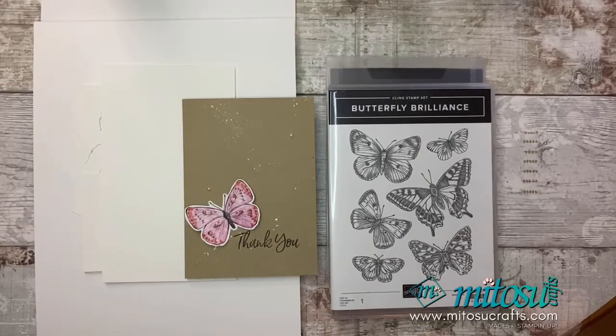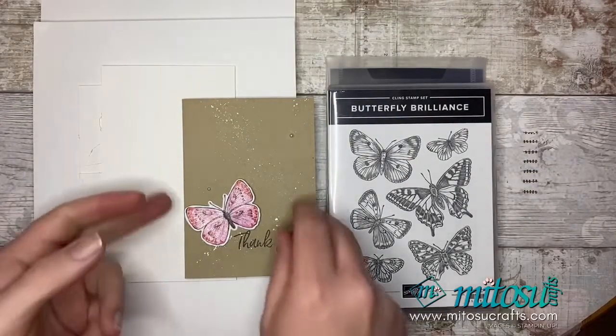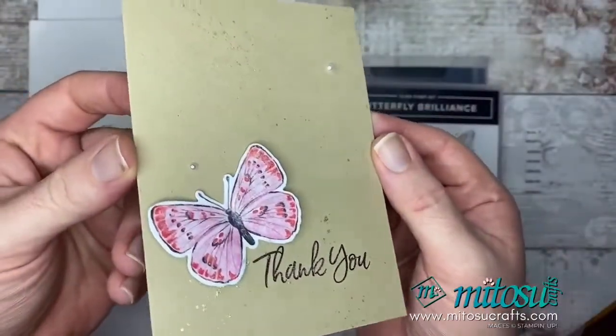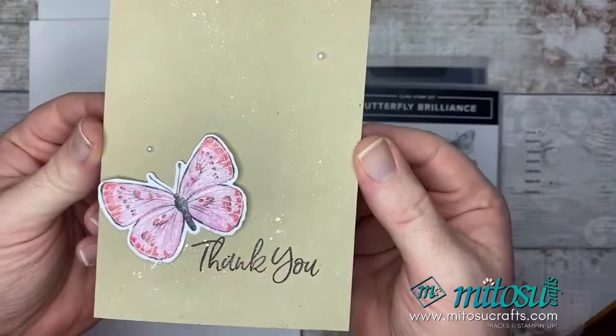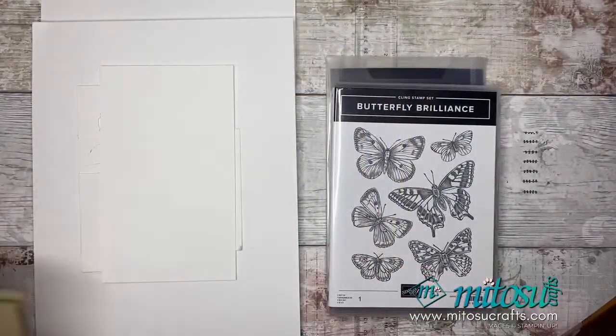Jay's just going to give me some lights. And that's it. So there we go. Now my splatting has dried, so you can see my Wink of Stella splats, which I did on that one, which I think show off quite nicely. So that card there, Connie, is coming to you.